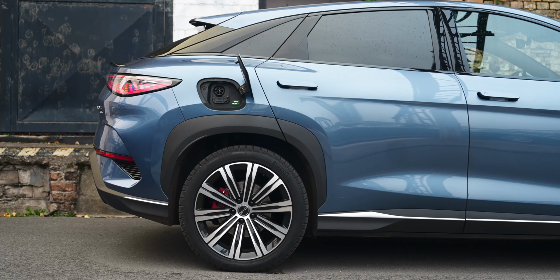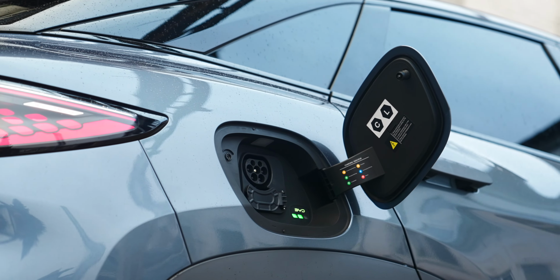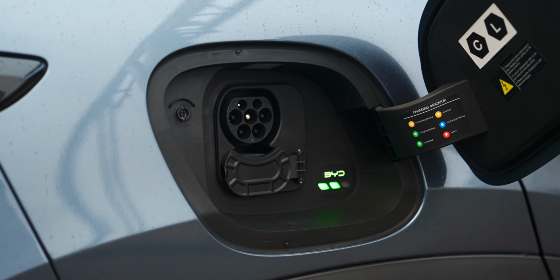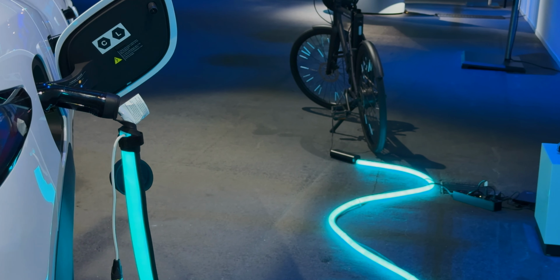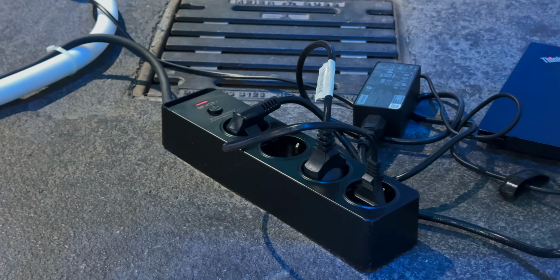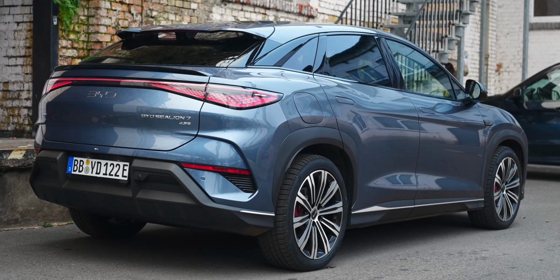However, the most challenging aspect for BYD in the past was the charging performance, and that has finally been improved. Even though the small battery can charge from 10 to 80% in 32 minutes with only 150 kW, the large one, thanks to 230 kW charging power, manages it in just 24 minutes from 10 to 80%, and there is a vehicle-to-load function. It has the capability to power other devices with a maximum of 3.3 kilowatts.